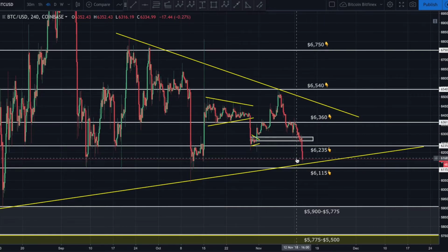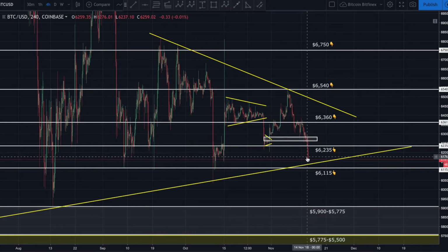Now it still wouldn't be a bad idea to have a small position here, but I would keep it very small and have your stop loss very tight. In fact, I'd have my stop loss probably right at 61.15, maybe just below at about 6100, somewhere thereabouts, guys, if you are looking for a scalp trade.